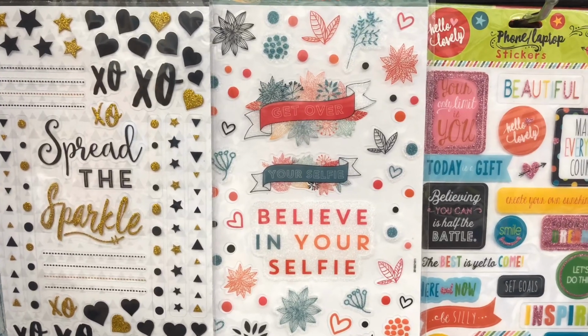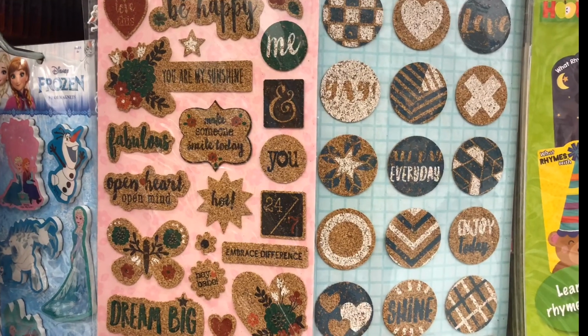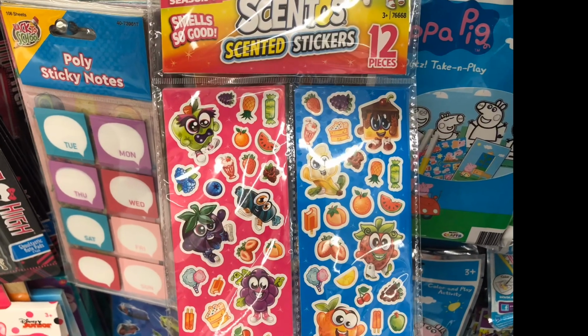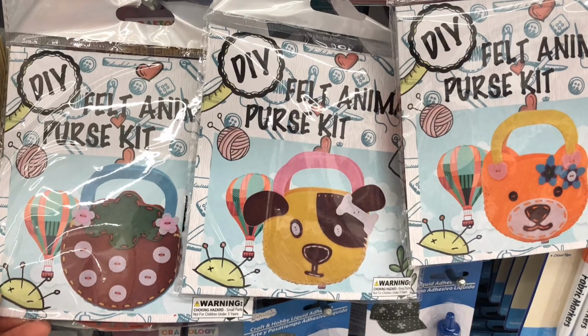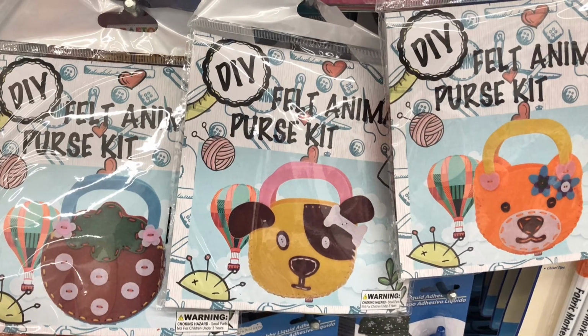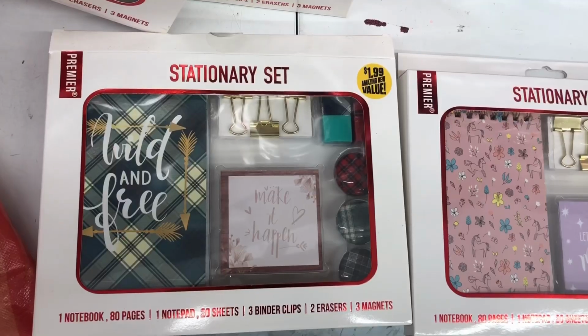They had some really cute stickers. Spread the sparkle. Okay, these are actually made of cork. I thought that those were interesting. And then they had these scented stickers, which were pretty cool. These felt purses were absolutely adorable. So they have a strawberry, a puppy, and a bear, I believe. I just thought they were so cute.